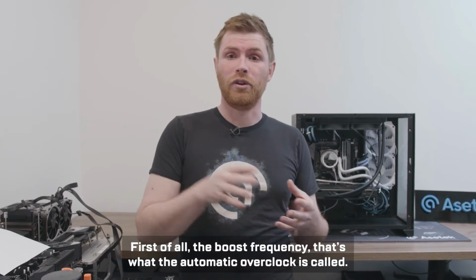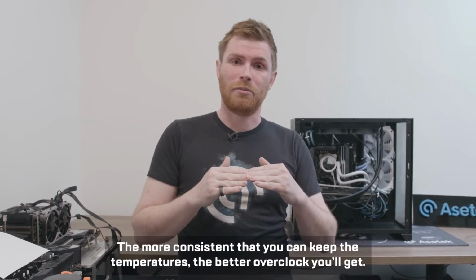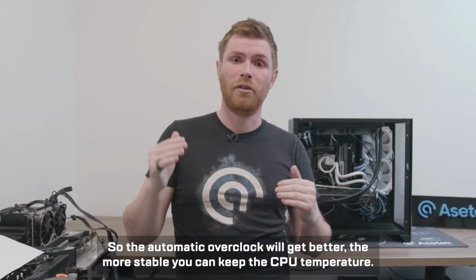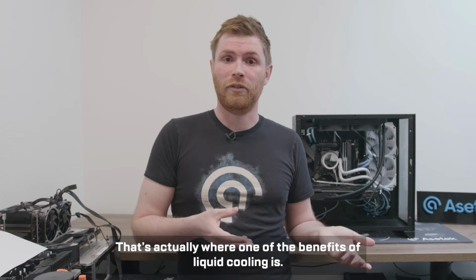First of all, the boost frequency, that's what the automatic overclock is called. The more consistent that you can keep the temperatures, the better the overclock you'll get. So the automatic overclock will get better the more stable you can keep the CPU temperature. That's actually where one of the benefits of liquid cooling is.